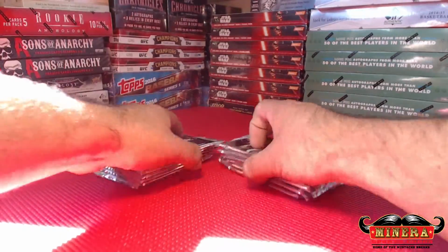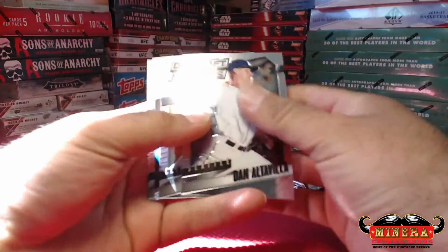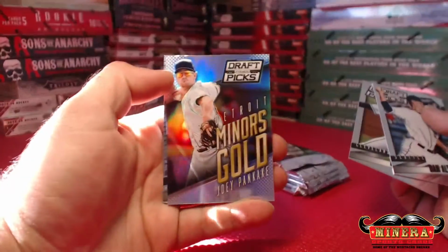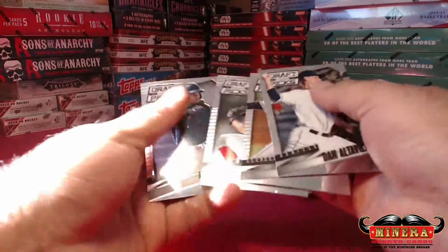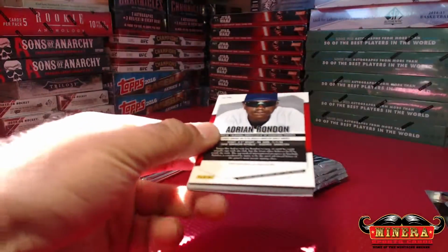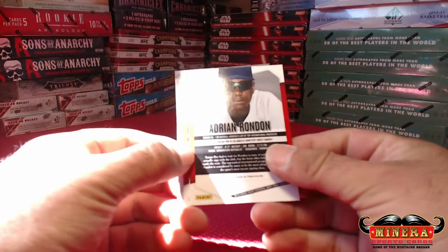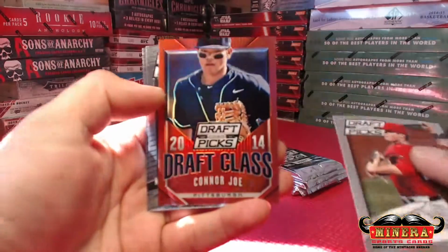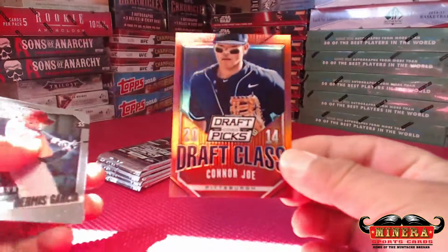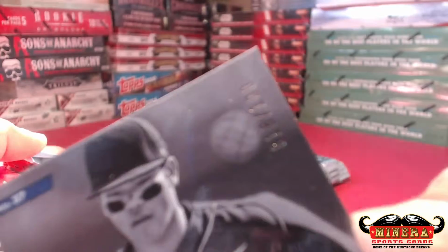Rodon, Schwarber, got Joe Pancake, Prism, Rodon, Schwarber, what else is it here? This is our first autograph? I don't know. Fake out. It's a red Connor Joe. Right? I saw the border look red. 18 of 100.